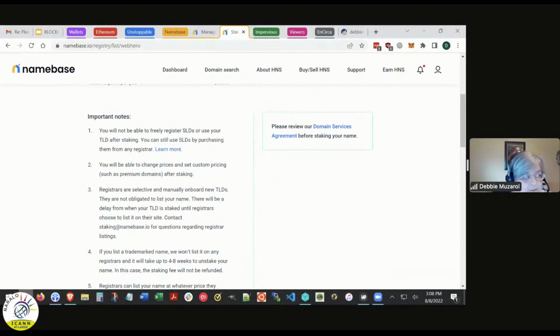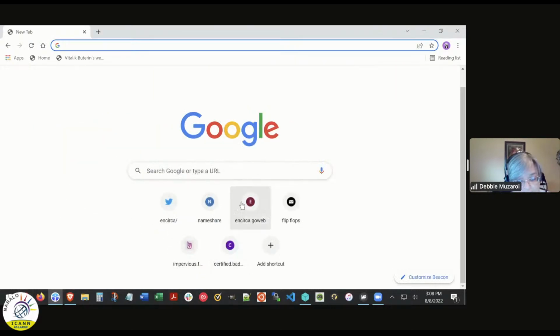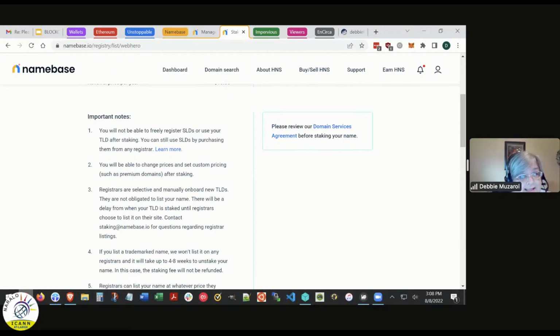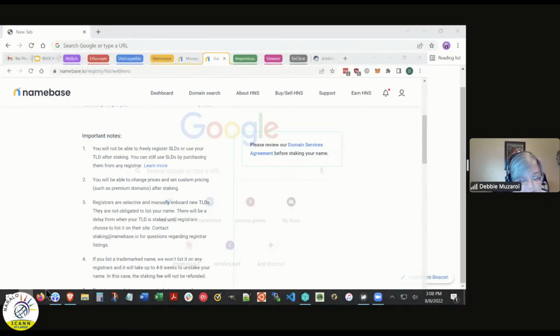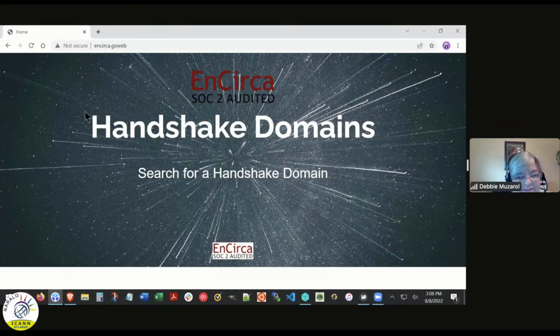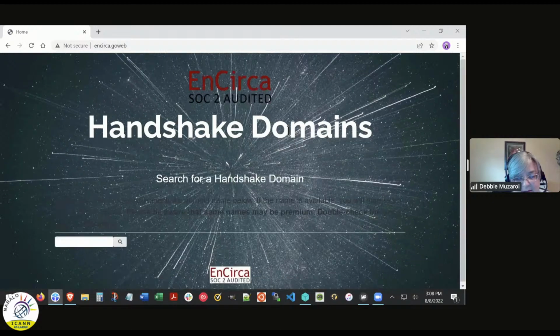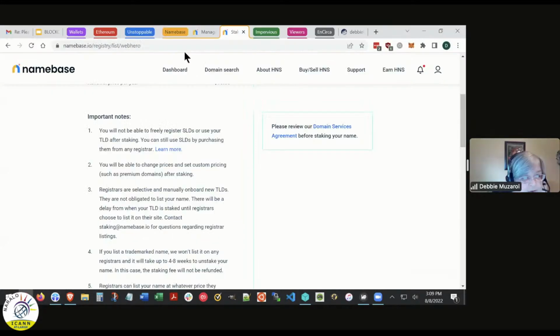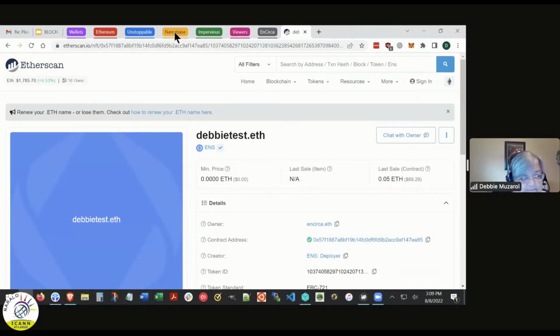So GoWeb is one of the ones that is being sold. It's a Namebase TLD that they staked and wanted to sell second level domains. So I bought encirca.goweb. And this is actually our regular DNS. It's got name servers. This is like a quick web hosting package. So second level domains can use regular DNS for Namebase or Handshake.